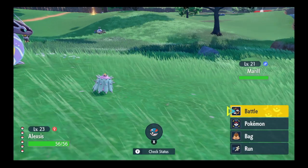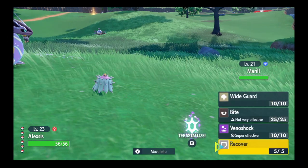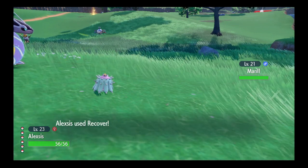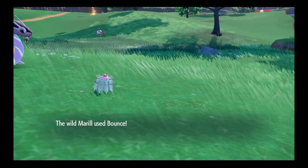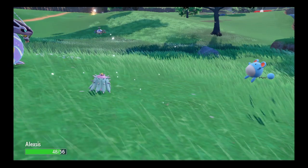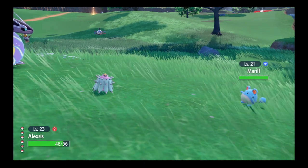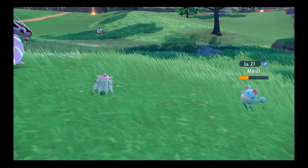Alright, I guess, battle. Sure, we'll just use Recover. Okay, so we outspeed the Meryl. Good to know. Wasn't sure how the speed would check out there, since this thing is technically a wall Pokemon. But now that we know that we outspeed, we just do that. Call it a day.